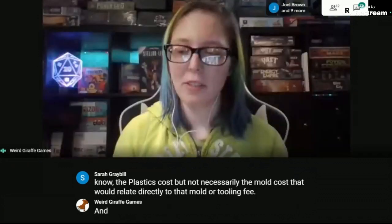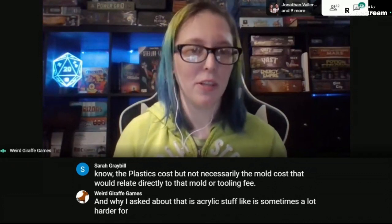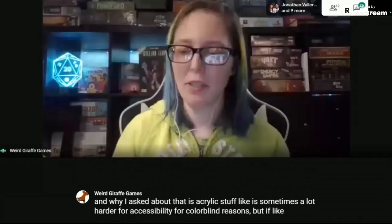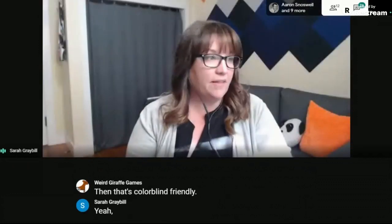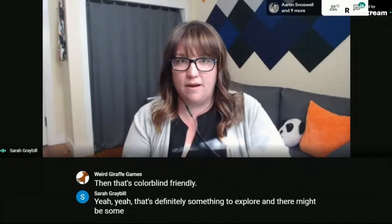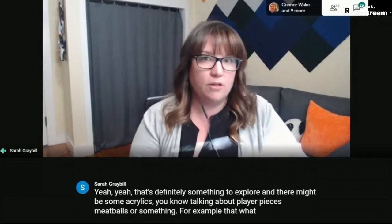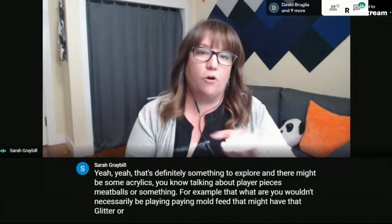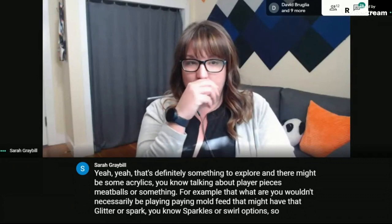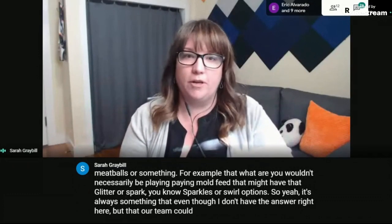And why I ask about that is acrylic stuff is sometimes a lot harder for accessibility for colorblind reasons. But right, if you're doing blue and purple acrylic and one of them has sparkles in it, then that's colorblind friendly. Yeah, that's definitely something to explore. And there might be some acrylics, talking about player pieces, meeples for example, where you wouldn't necessarily be paying a mold fee, that might have that glitter or sparkles or swirl option. So even though I don't have the answer right here, our team could explore it, by seeing what's possible.